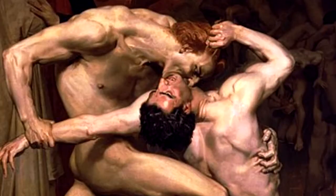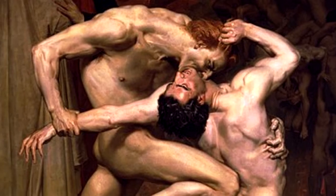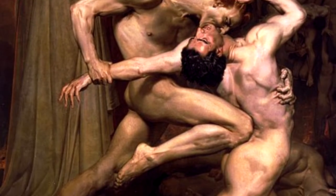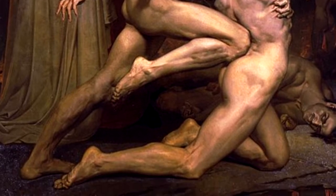So anyway, this painting is a big bang, because you can see there's like 2 dudes brawling it out, and one is being bitten on, and it's pretty freaking cool. It's a cool pose. The guy's going like that, and the other guy looks like he's maybe enjoying it. Who knows? I don't judge.